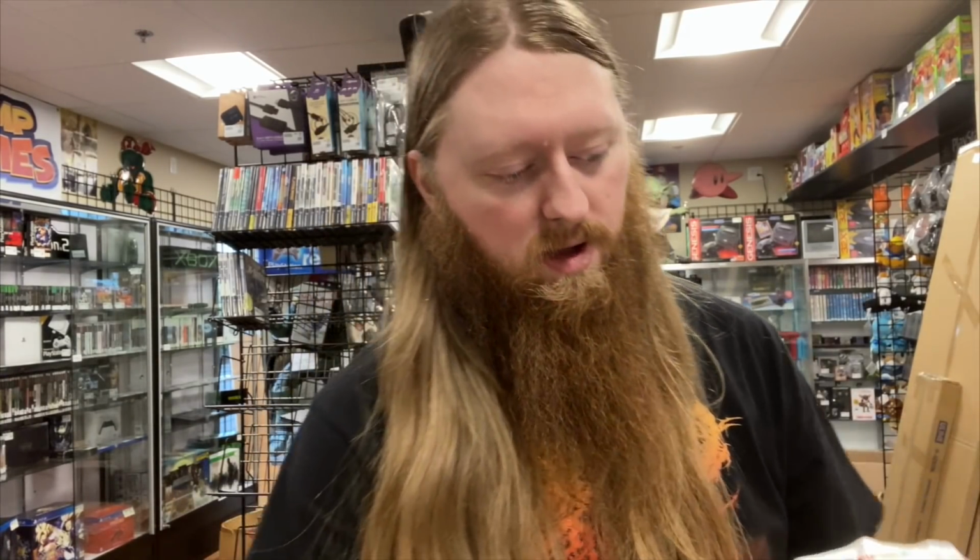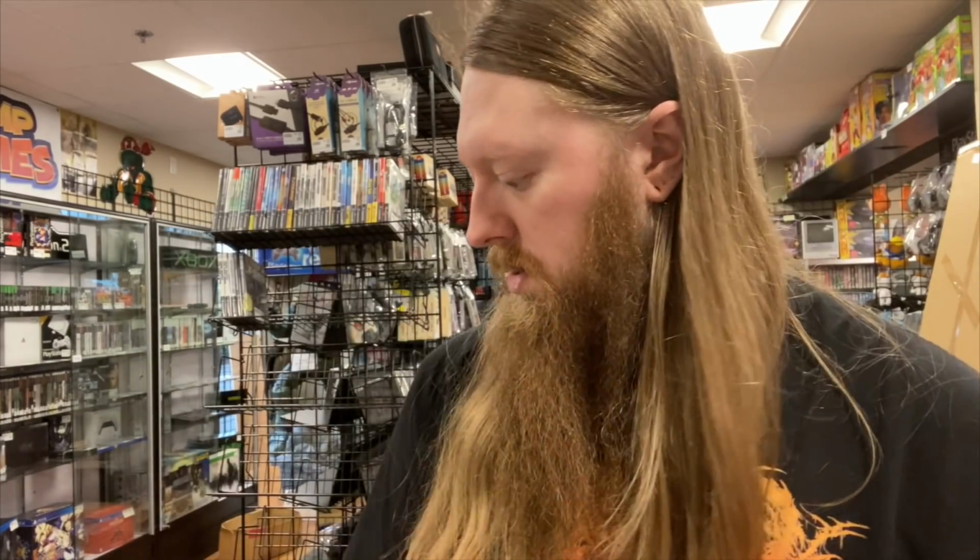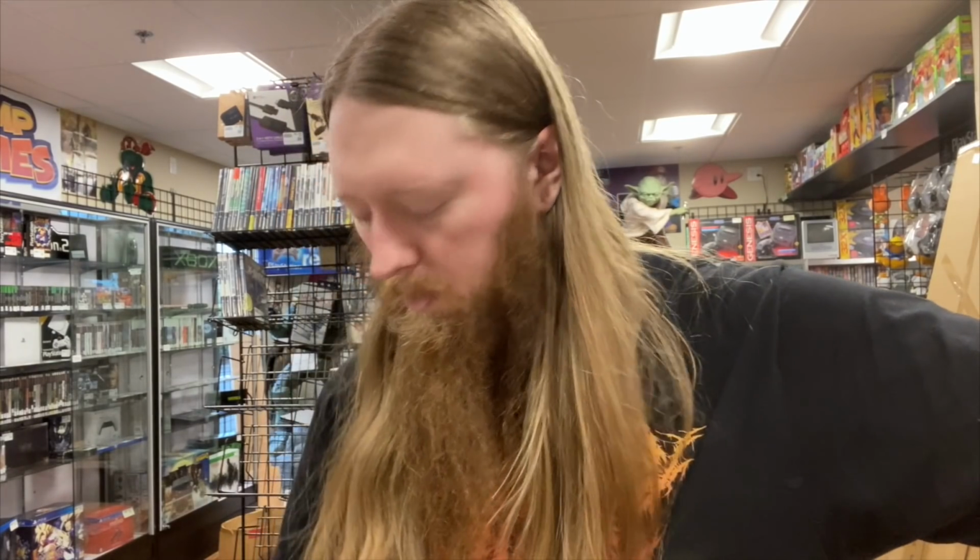And before we leave, we have 3 packages to open that the mailman dropped off today. Pretty sure these are just all eBay purchases. This one definitely is. Pokemon Black version 2. This is another listing that my friend Sean sent. He sent me quite a few over the past week or so. And we're trying not to really spend any money. But some of these, like Pokemon DS games, I can't pass up when it's like a really good price.